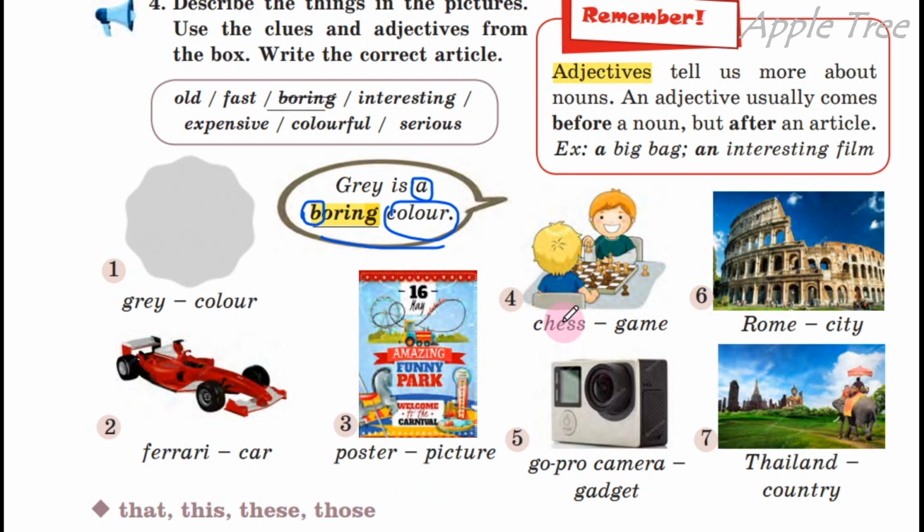Four. Chess is a serious game, maybe. Yes. So, chess is a serious game. GoPro camera is an expensive gadget. So, Rome is an old city.